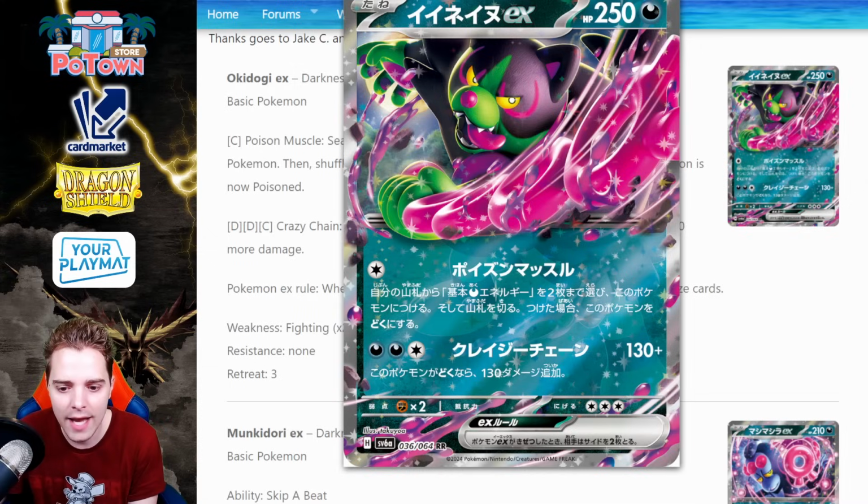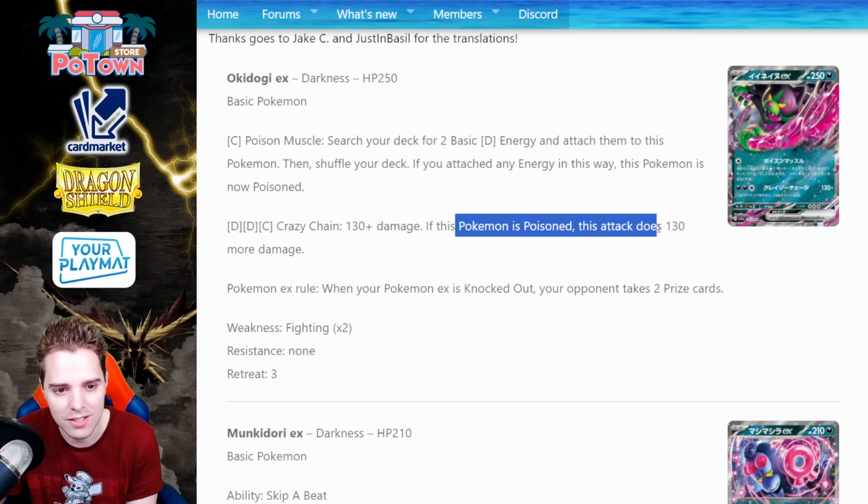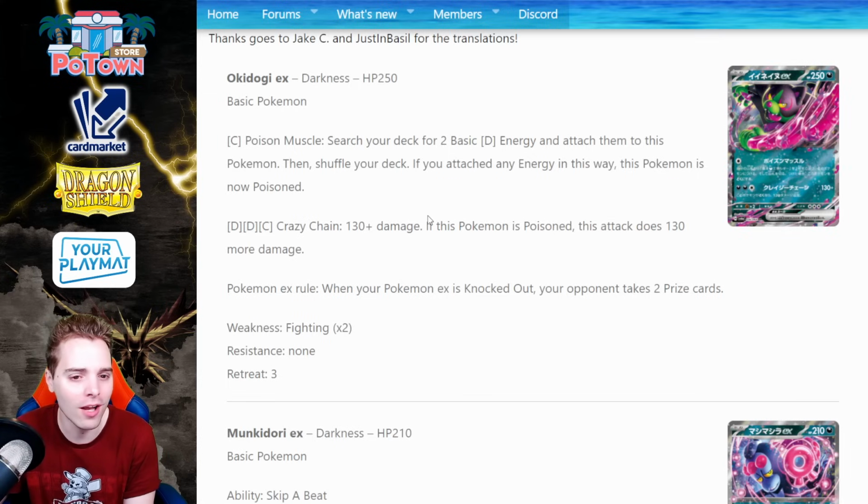Also, its first attack for a Colorless Energy allows you to search your deck for two basic Darkness Energies and attach them to this Pokemon. Then shuffle your deck. If you attach any energies in this way, this Pokemon is now poisoned. Okay, I see where this is going. Okay, okay, I got it completely wrong. It only slaps more damage if you are poisoned.